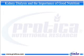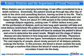Kidney dialysis and the importance of good nutrition. When dialysis was an emerging technology, it was often considered to be a death sentence. Essentially, the patient would go through day after day of visits to the clinic and consulting doctors, leaving no time to live life. That's not the case anymore, especially when the patient is otherwise well and keeps healthy.